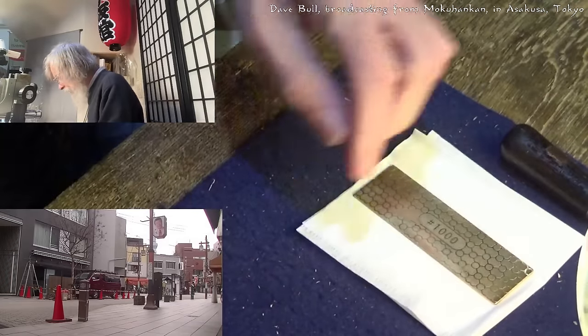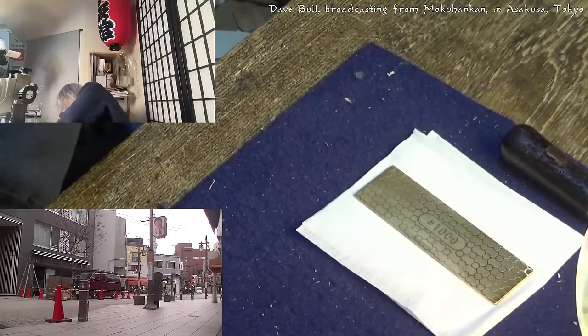Okay, but I will need to do the backside. So what do I need here? I need a piece of wood.